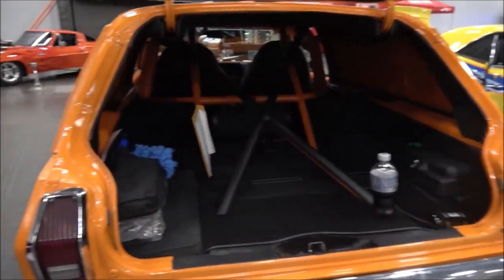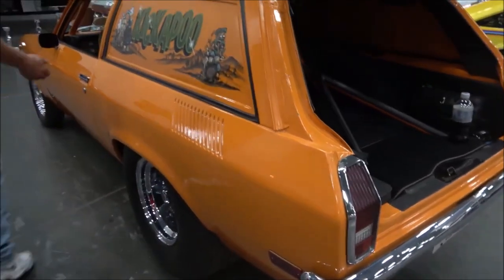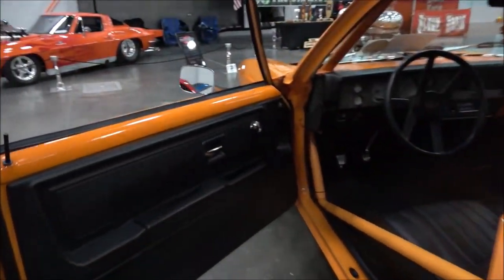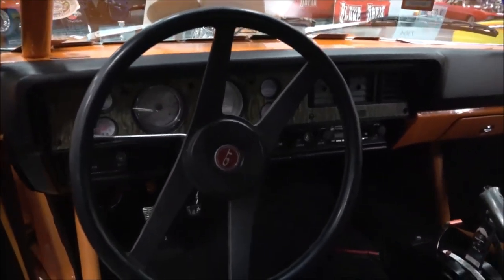It's a fun car to drive. You got the GT wheel original. Yeah, but it's all GT.